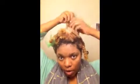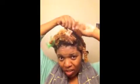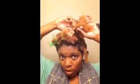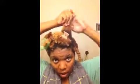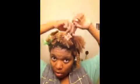My hair was already twisted up from the pre-poo, and I took those twists down and just shampooed, separated into 4 sections and shampooed each section and rinsed. And now I'm just adding my protein. And then I'll be doing the deep conditioner.